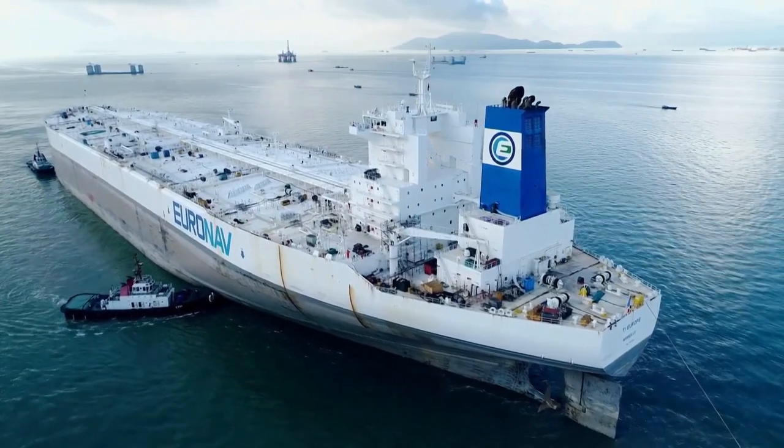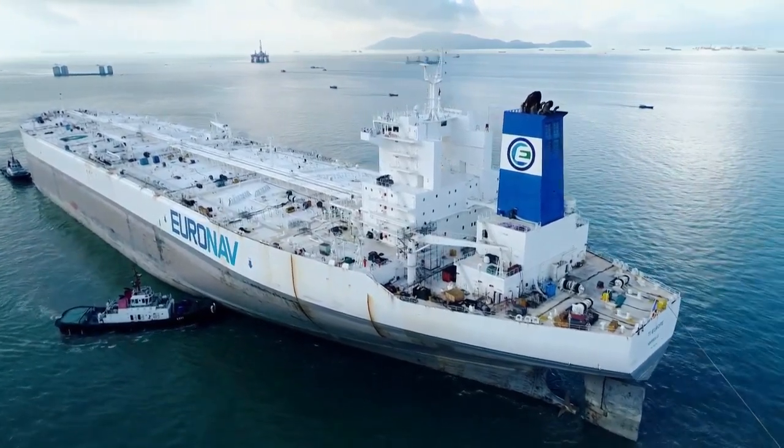Efficiency has driven us to make ships bigger and bigger and bigger, but now we're running into the limits of how big we can practically manufacture. So it's possible that we will never see ships bigger than this made.